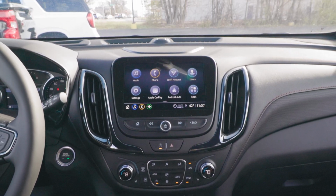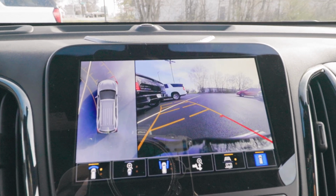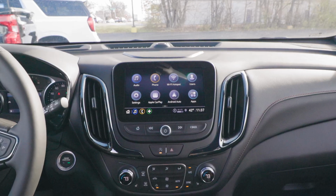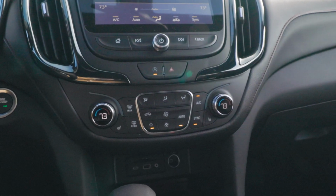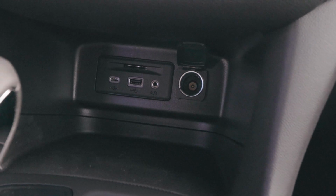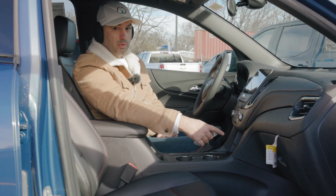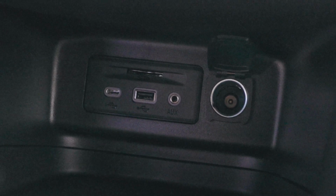Our infotainment system is this 8-inch diagonal touchscreen high-definition color display with wireless Apple CarPlay and Android Auto. Right below it, we have our buttons for our engine auto start and stop, our climate control unit right here with physical buttons and knobs to adjust. Right below that, we have a little bit of a storage compartment with a USB-C, USB auxiliary port, as well as a 12-volt outlet right here, as well as an SD card slot where we can update our maps.